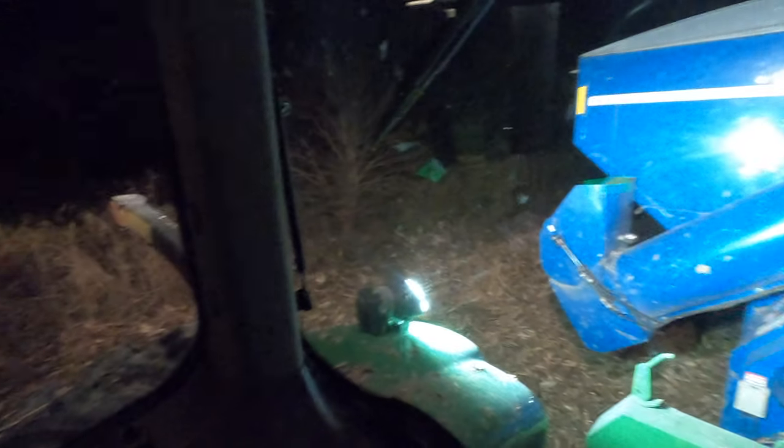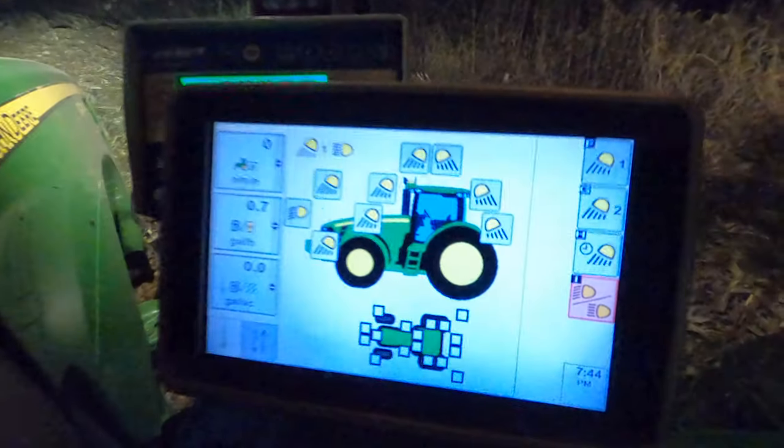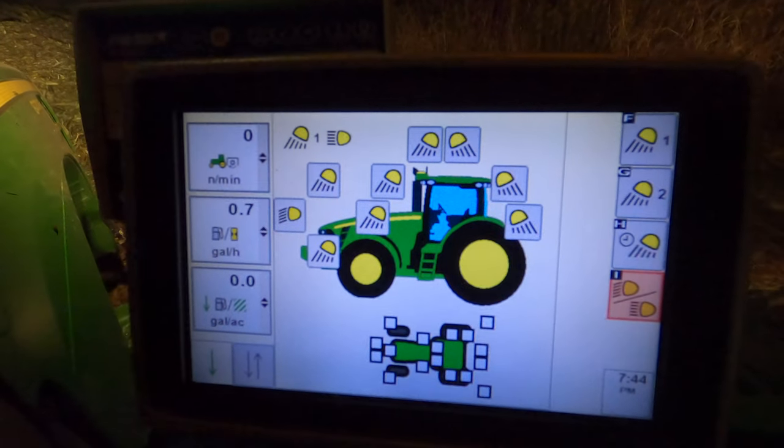Oh wow. We got lights. This is better than the 4850. We're like a miniature city. Look at my screen. It's just lights galore.